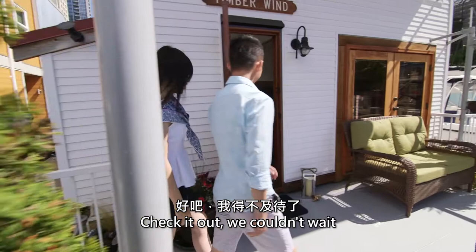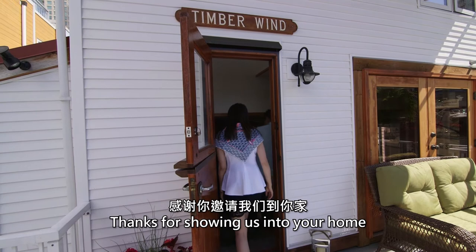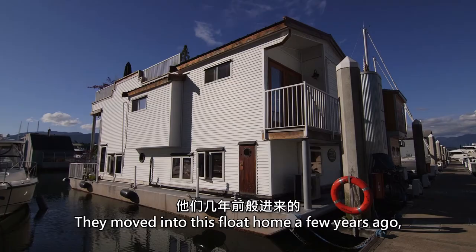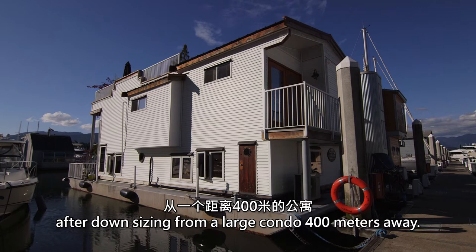I couldn't wait. Hi. Thanks for showing us into your home. It's a pleasure. We're glad you're here with us. The Timberwind is the pride and joy of Bev and Greg Kochuk. They moved into this float home a few years ago after downsizing from a large condo 400 meters away. Can you take me around your house? I will take you on the grand tour.